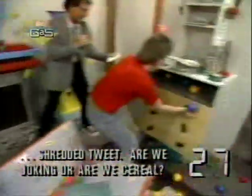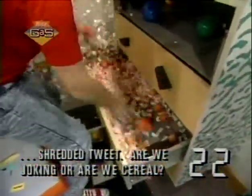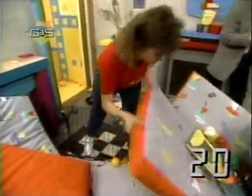He is tearing up this. There goes Chris. He is destroying it. They want this trip to Disney World. Where's that shredded wheat? Go fast. This is for the big trip.